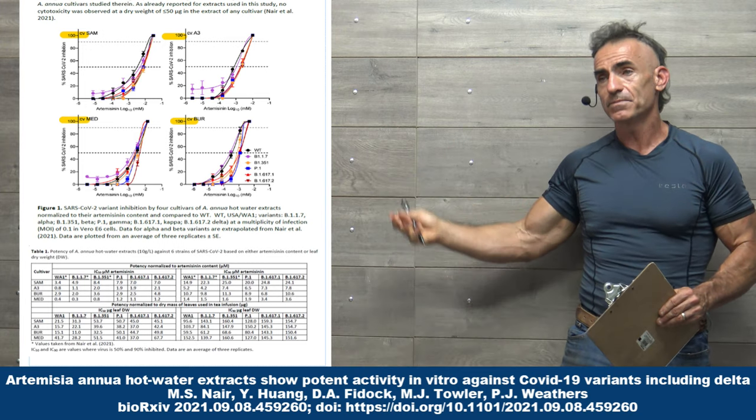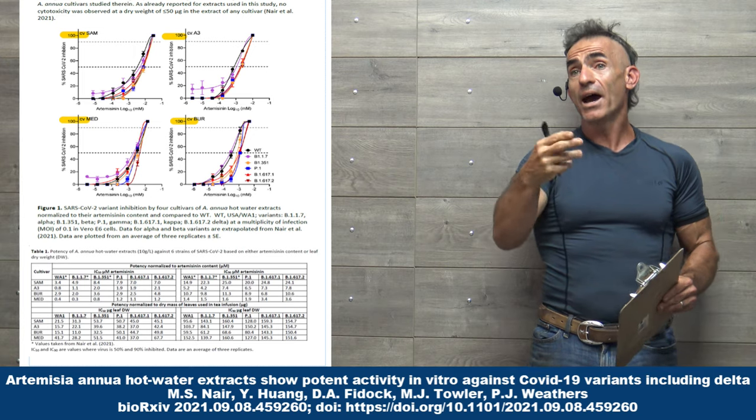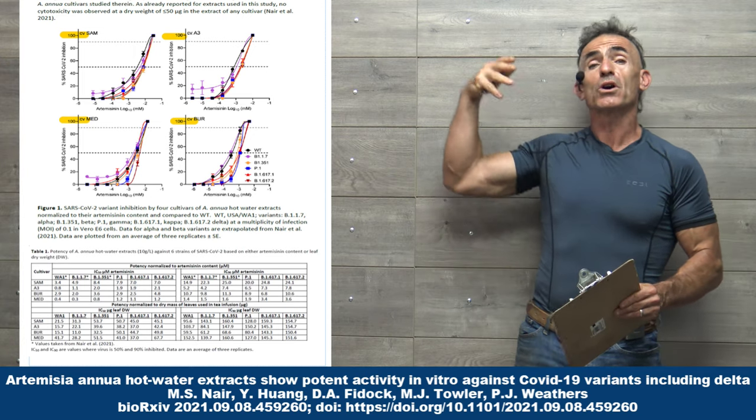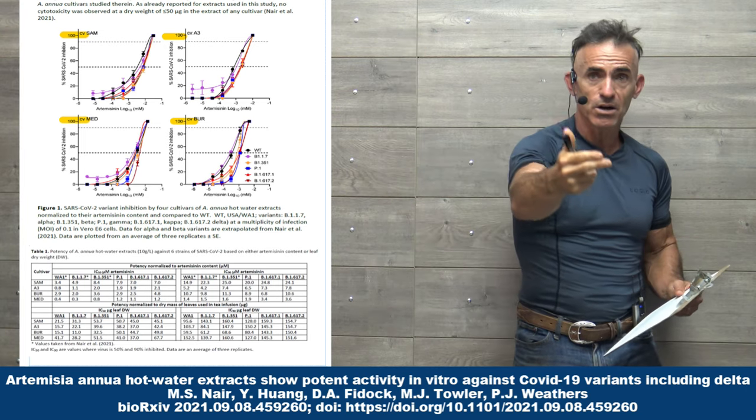Why four plots? Four plots because it's representing Artemisia annua from four separate cultivars. And yet, they achieve pretty much a similar outcome.